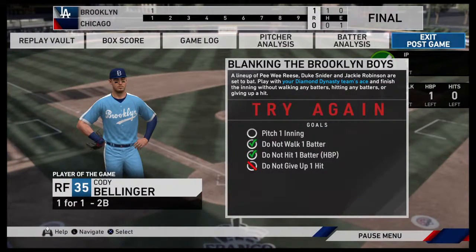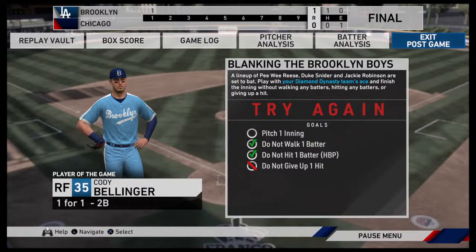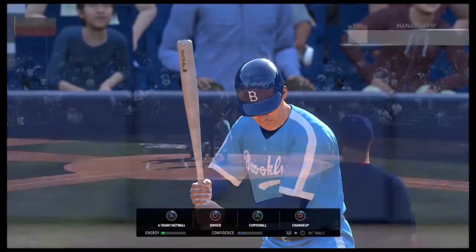Batting fifth, the first baseman, Max Muncy. Here now is our final line score. The game's history. Now batting, Pee Wee Reese.